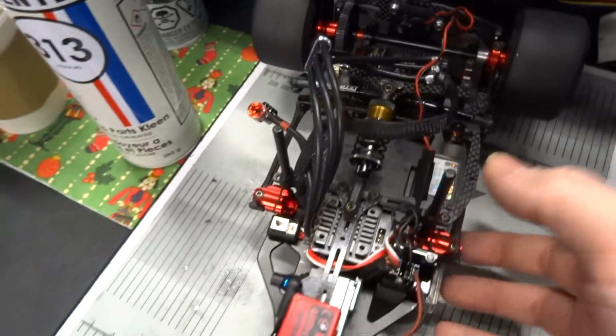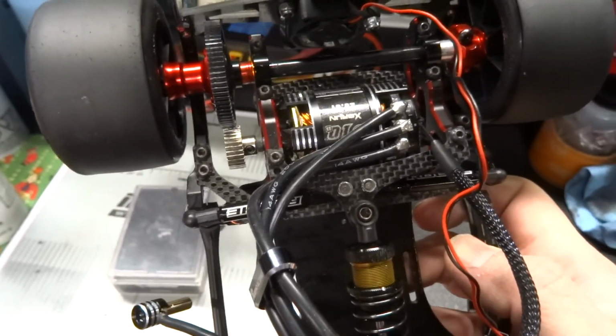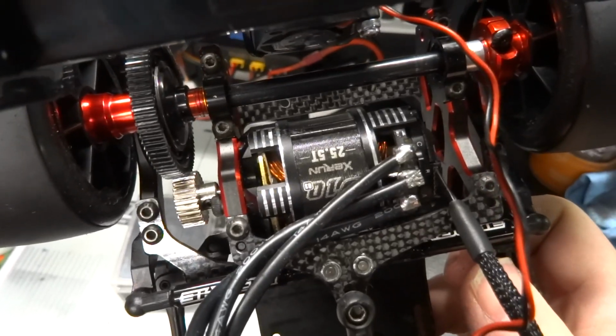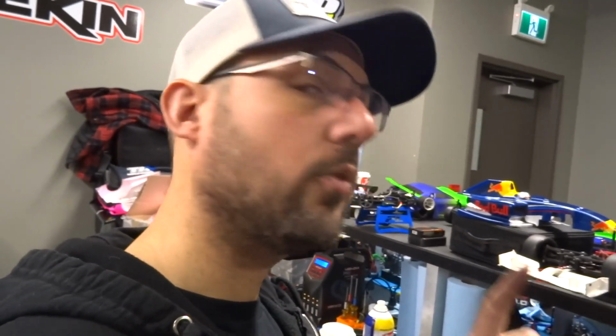Something's going on with this motor. This is the XC-Run 25.5 G3. It's about 5 years old. I was reading online that apparently it was a revvy motor. I'm not feeling it though, but maybe I'm just not used to 25.5. Qual 4 is done. We're about to go out for the mains next in 20 minutes.